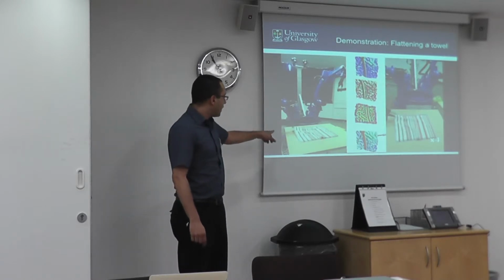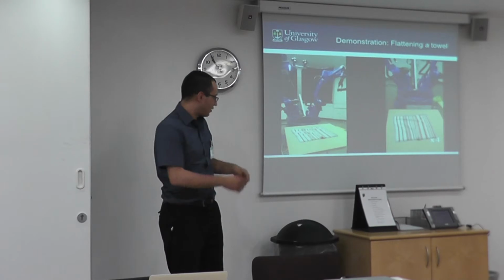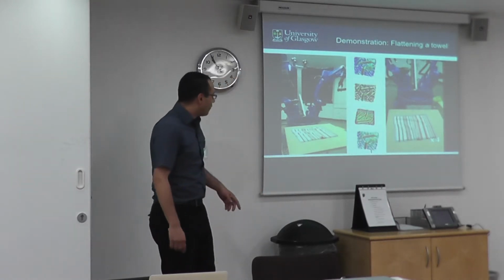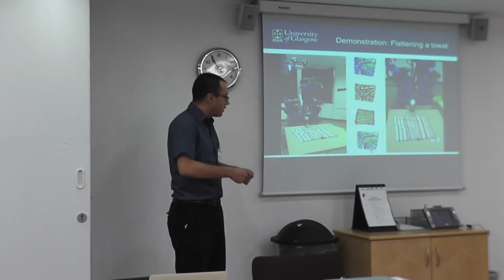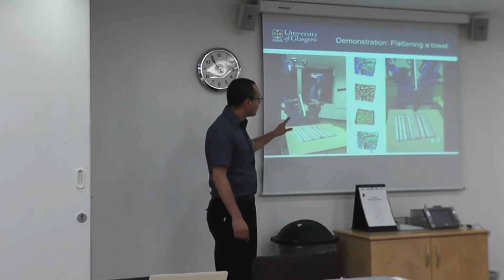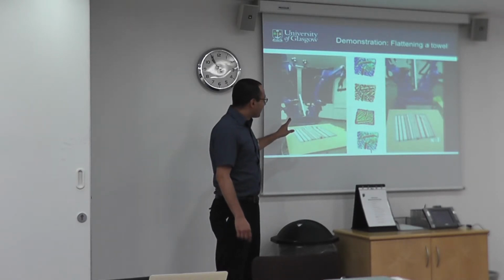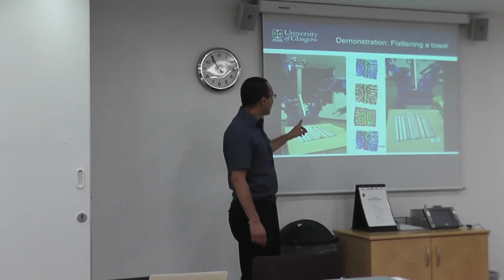And in that case, that's a failure case. The robot, instead of flattening the cloth, just makes it worse. But it's able to recover. So as part of this heuristic, it converges to the optimal solution. And also, I think the next one is much better.